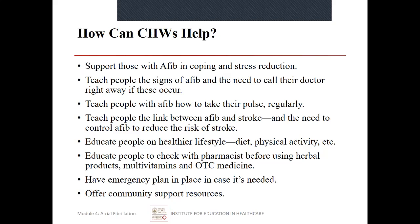Some herbal products like chamomile and ginkgo biloba may increase the effect of the blood thinning medicine, and so then people may be more likely to bleed or bruise. So again, they want to talk to the pharmacist or their doctor before they take anything. And then other herbal products like green tea and St. John's wort can decrease the effect of the blood thinning medicine, which again could mean that it's not going to work to prevent stroke.